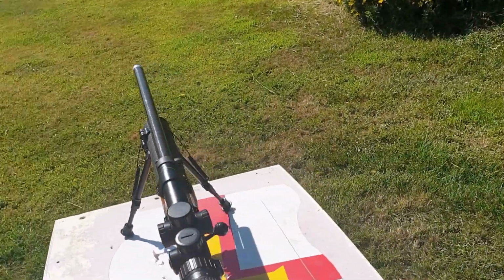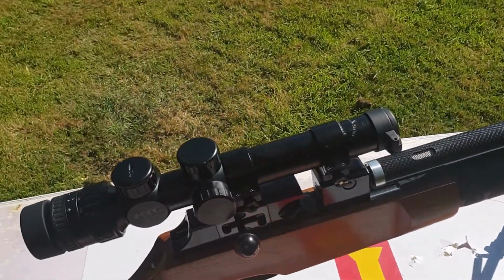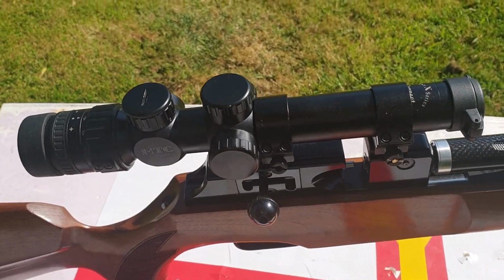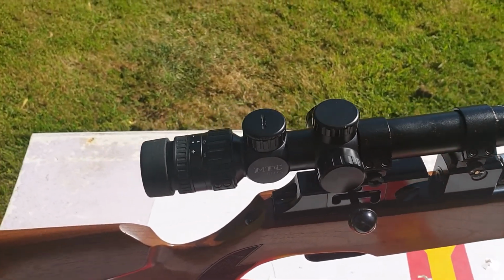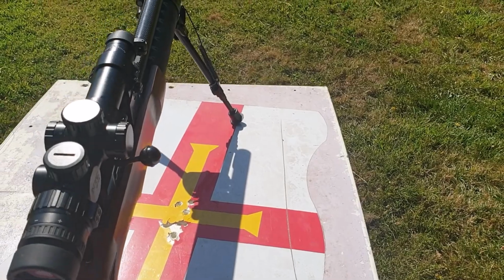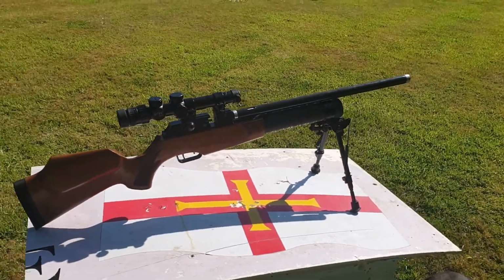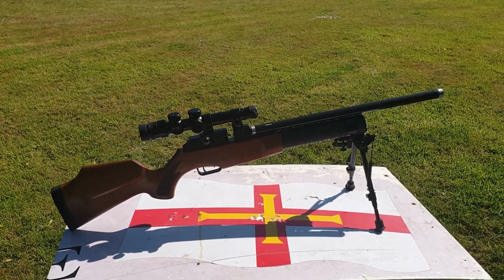This Rapid has the very good MTC Viper Connect scope, and this works very well. I wear glasses, and you have no eye relief on this. You put your glasses right up to there, and this air rifle, I've chronographed it. It is around about 11.5 foot pounds.